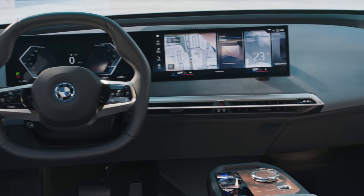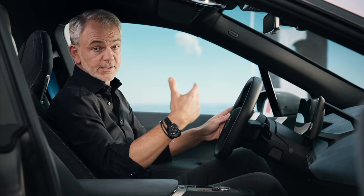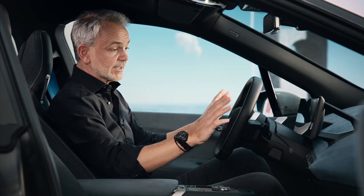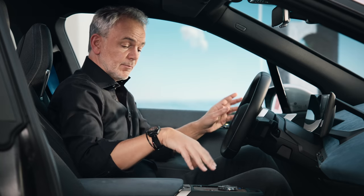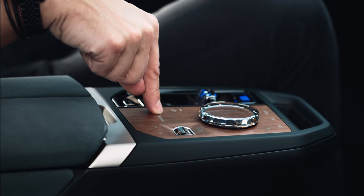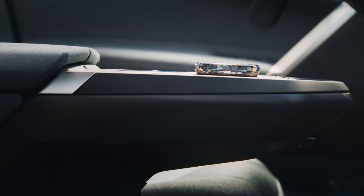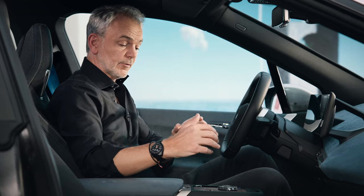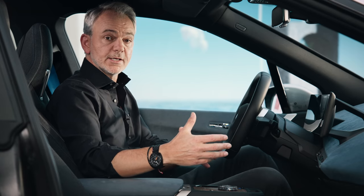The vehicle itself is technologically very, very complicated and is probably the most intelligent vehicle that BMW has ever built. But it's exactly this kind of technology that has allowed us to reduce the interior design dramatically. We've been able to reduce elements by combining them. This wooden surface, for example, is not just a beautiful surface, it also incorporates some micro switches. And this glass object is not just a decorative element, it is our iDrive controller and it also holds touch functionality.